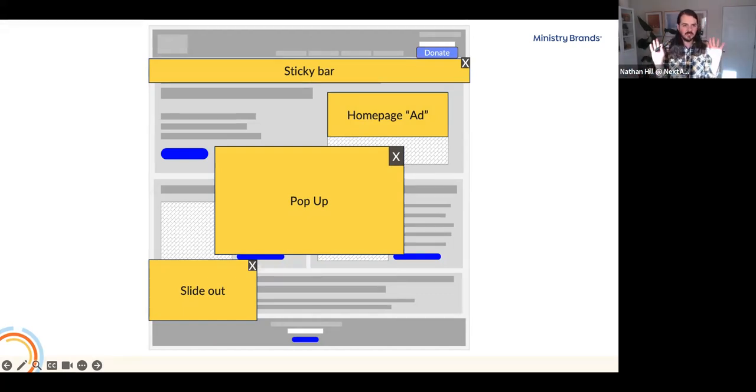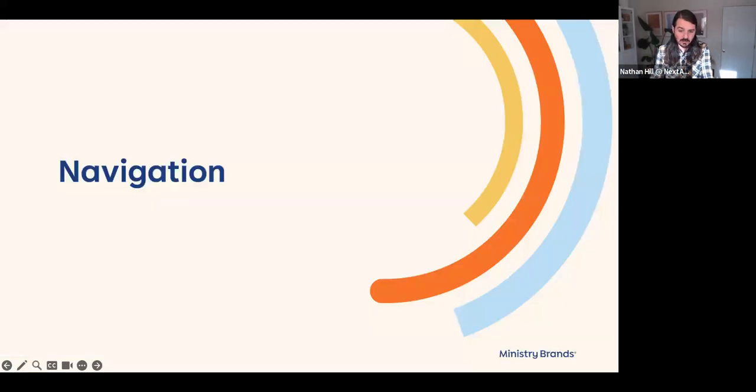You've got pop-ups, which maybe you're averse to, but timed at the right time, making sure they're not super invasive or showing up every time someone loads a page, they can be effective and meaningful without being a nuisance and an annoyance. And then you've got slide outs, very similar to a pop-up, but they slide right out of the side of the page. A great way to call someone's attention to an offer as they're scrolling through a page or reading an article. Let's start by looking at the navigation.